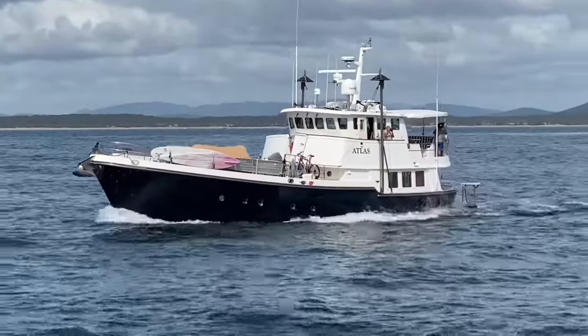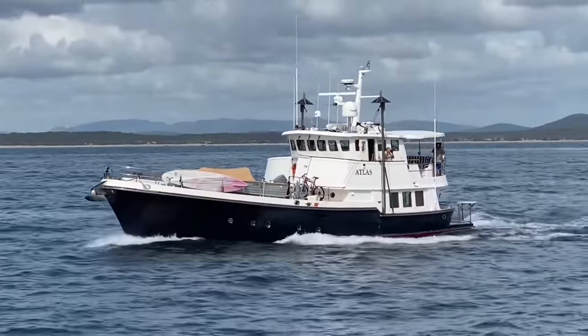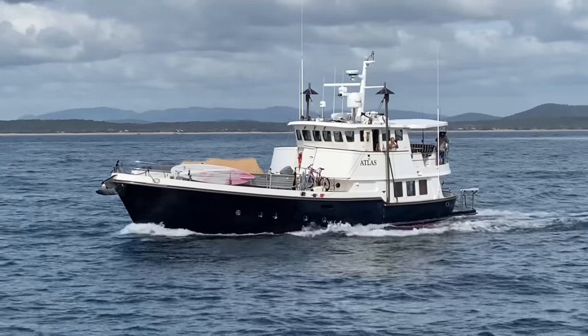And there's the Atlas, the 62 Nordhavn. They are a classic. Always been one of my favourites.